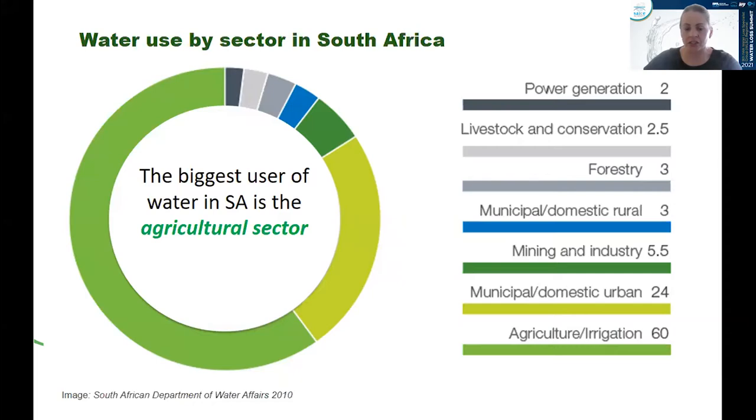So in answer to one of the poll questions, the majority of you were correct. The biggest user of water in the country is the agricultural sector. You can see that there are seven major sectors, but over 60% of our available water goes to agriculture and irrigation. After that, we've got 30% of water in South Africa going to urban and rural use, including domestic use. And that obviously applies very much to where we're sitting at the moment, and especially for Rand Water. If you're unfamiliar with who Rand Water is, we are the largest supplier of bulk potable water in Africa. We supply to the Gauteng province mainly, but also to parts of Mpumalanga, the Free State and the Northwest province. So water demand, especially from a domestic sector, is very important for us.